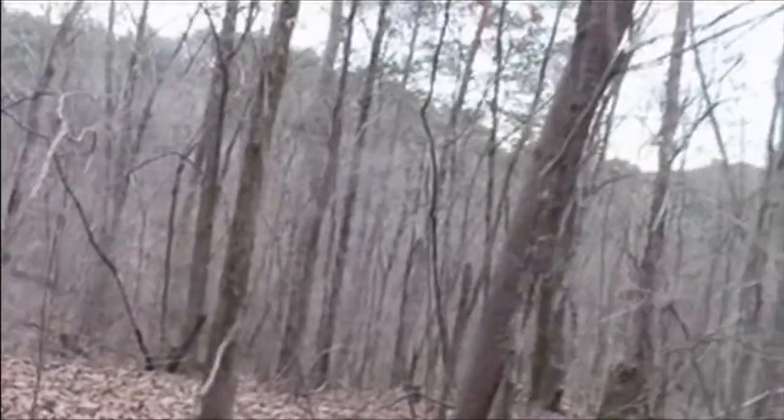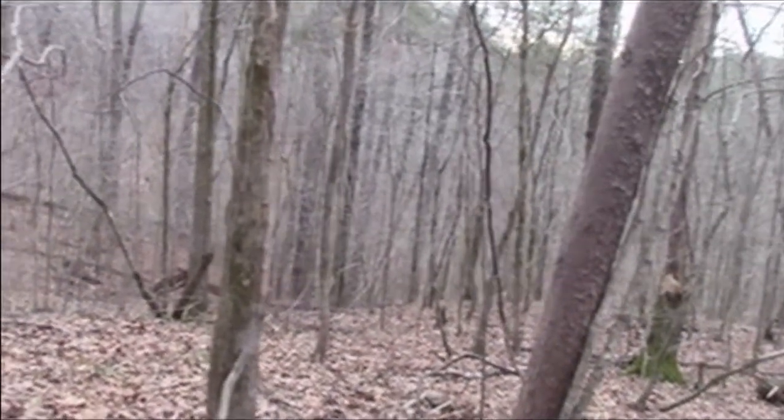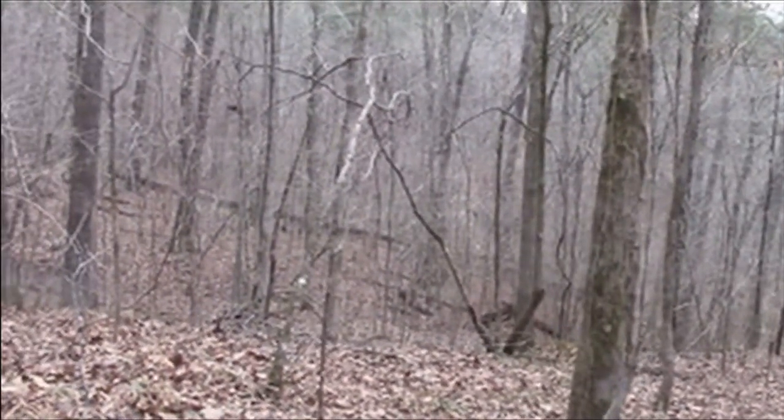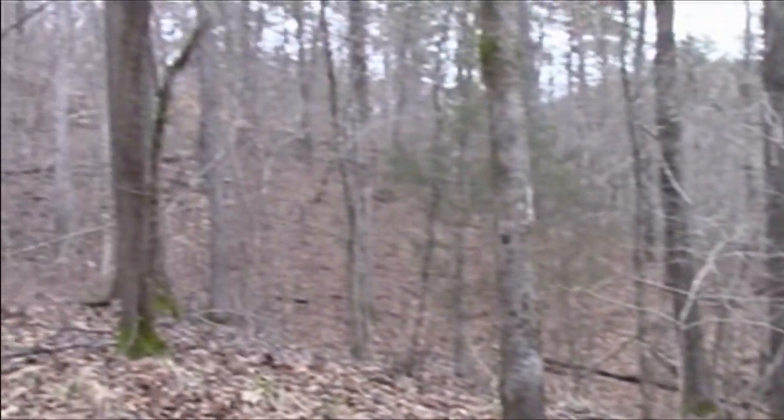But anyway, pretty rugged terrain back here. And it's just hard to believe 120 years ago there were hundreds of men working up here in these woods and these coal mines. No trace of them anymore.